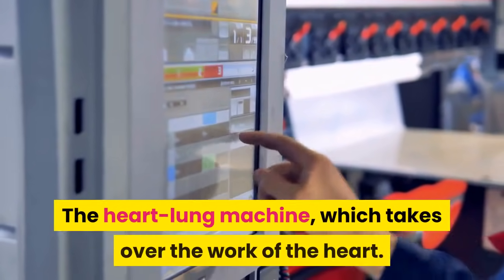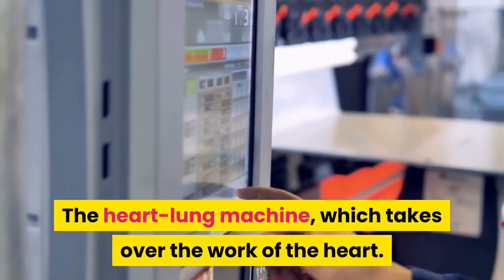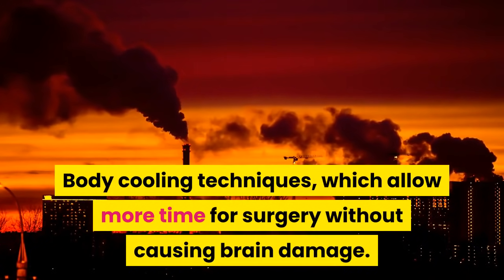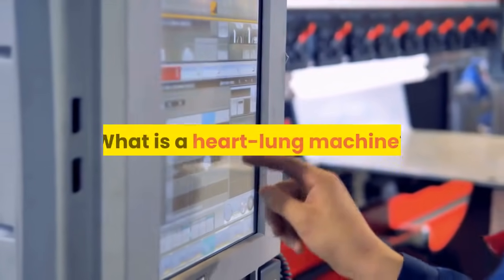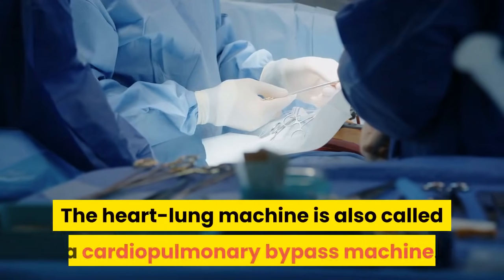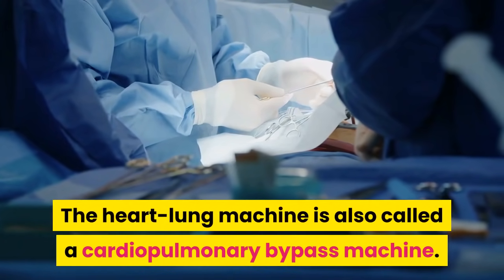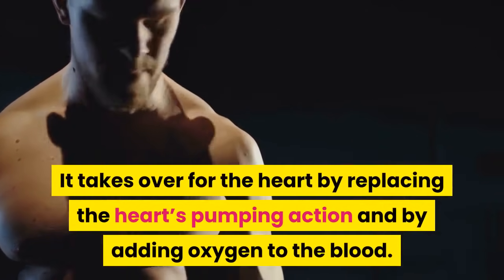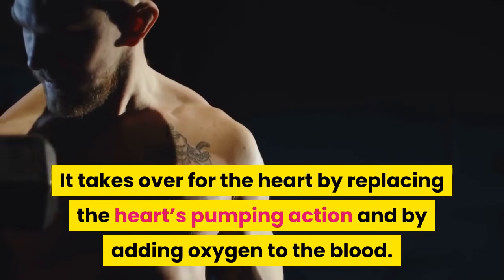The heart-lung machine, which takes over the work of the heart. Body cooling techniques, which allow more time for surgery without causing brain damage. What is a heart-lung machine? The heart-lung machine is also called a cardiopulmonary bypass machine. It takes over for the heart by replacing the heart's pumping action and by adding oxygen to the blood.